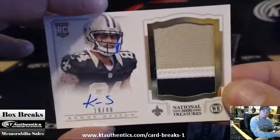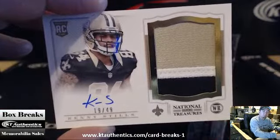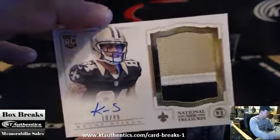T-Jack's gonna get him. No, it's a full case, it's a full case draft.